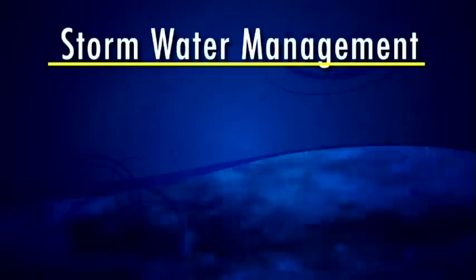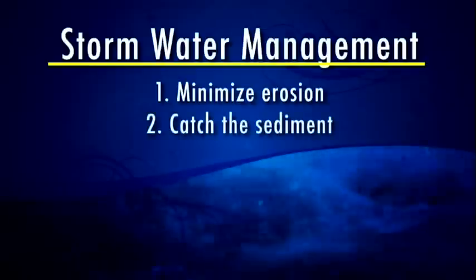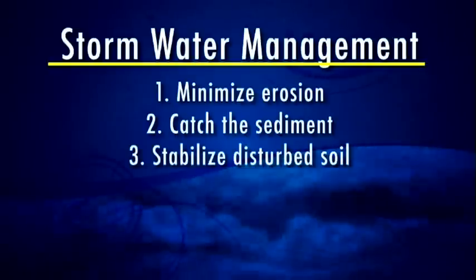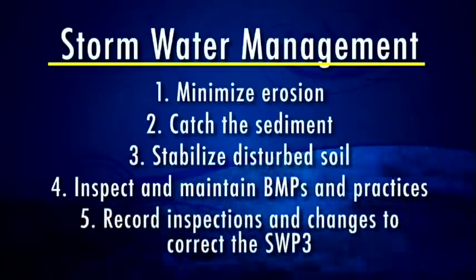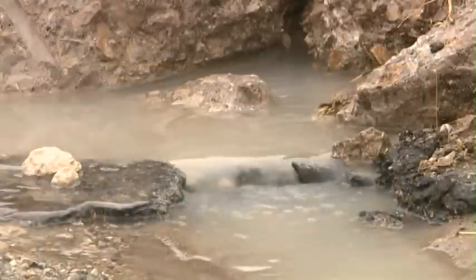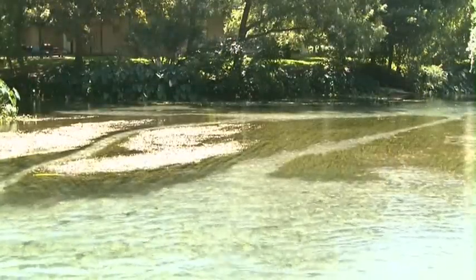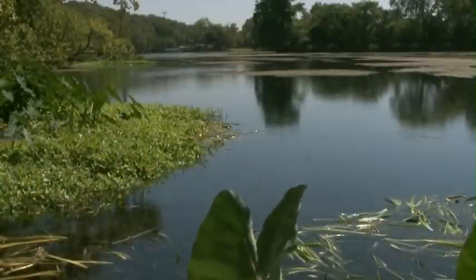Ultimately, stormwater management has 5 goals. 1. Minimizing erosion. 2. Catching sediment before it leaves the site. 3. Stabilizing disturbed soil in areas after working. 4. Inspecting and maintaining BMPs and practices. 5. Recording inspections and changes to correct the SWP3. That way, stormwater management means we stay in compliance, help minimize pollution, and thus we have a win-win-win situation for the construction project, for TxDOT, and for the waters of the state of Texas.